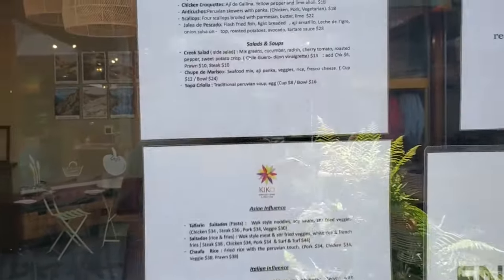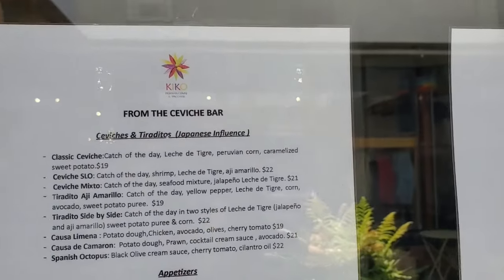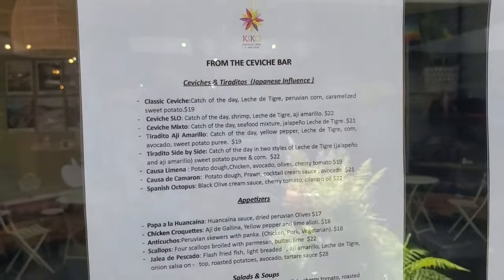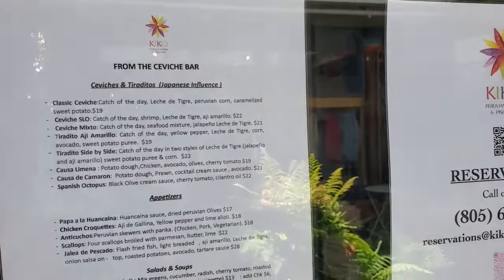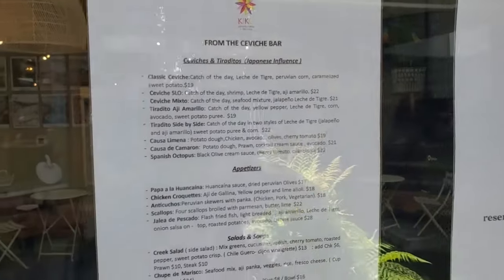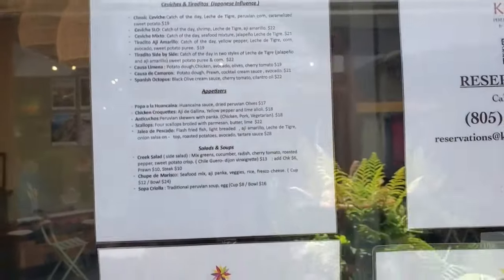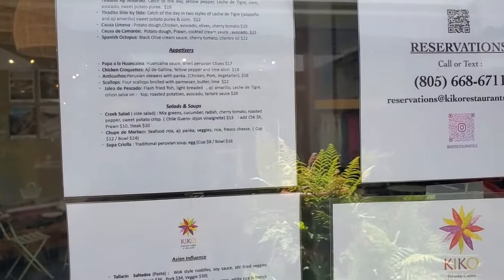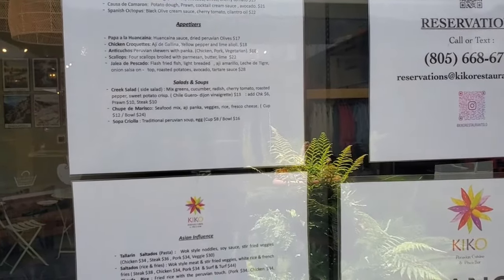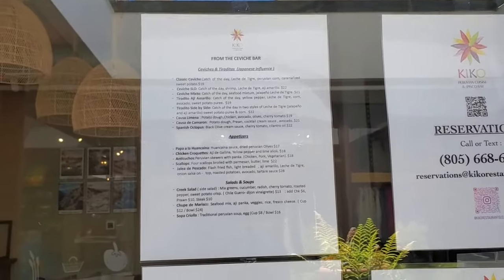Oh, there's their menu. Ceviche. Potatoes. Chicken. Skewered chicken and pork, scallops, flash fried fish, creek salad, chupe de marisco, seafood mix, traditional Peruvian soup.